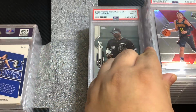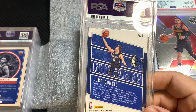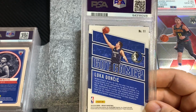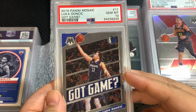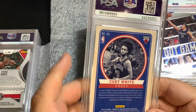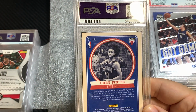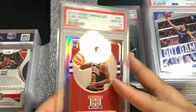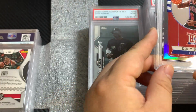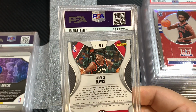I'm not sure how much that one goes for. I don't probably see that one going for more than 30, 40 bucks, I think. Mosaic Got Game. Luka Doncic got a 10. Very nice. So, Kobe White, Prism. This is a Hometown Heroes. You know, got a 10. So, I'm lucky that I got a 10. Fortunately, Kobe White hasn't been playing very well this season.